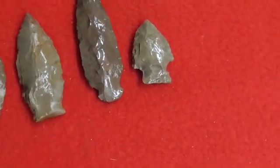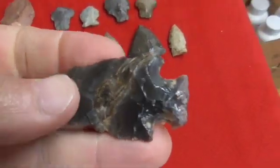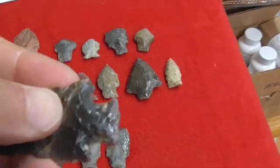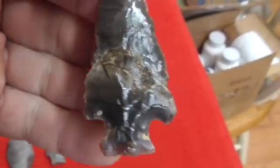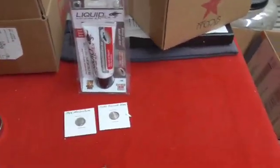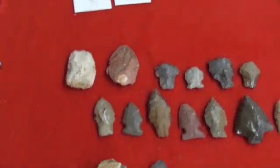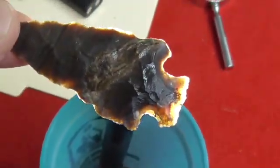That gets on my nerves anymore. Seen me find this one on the way out. I called it a Kirk Corner Notch, and it may be, but it also could pass for a Motley too. Got some awesome material on it. Let's turn this light on right here. If I can. Yeah, I must have stopped recording. I'm sorry about that. I was trying to turn the light on for this piece right here. It's a cool piece of material.